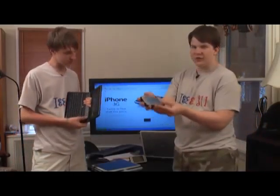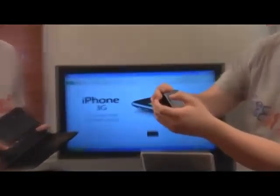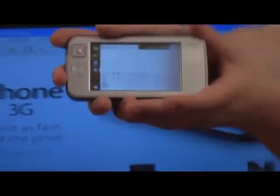This is an example of the touch keyboard. This is the bigger version, so it can be seen, but it's usually like the N800. That's the normal size.